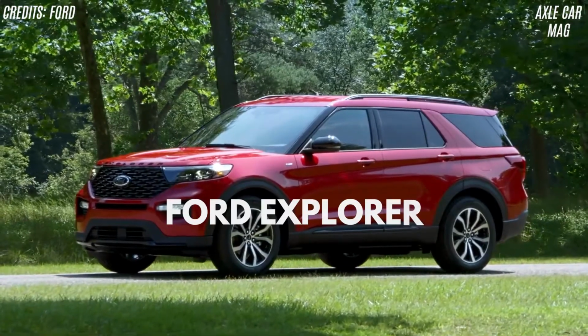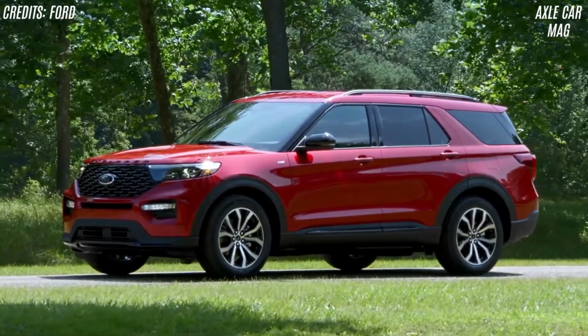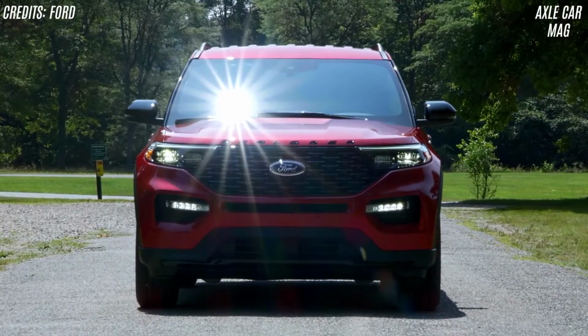Number 9. Ford Explorer. It doesn't matter whether you're looking for basic family transportation, leather-lined luxury, off-road ability, or hot rod performance, the Ford Explorer can be made to fit your needs.